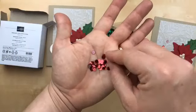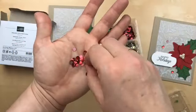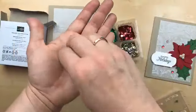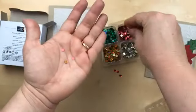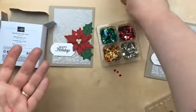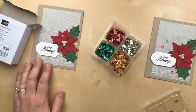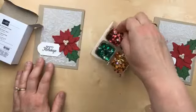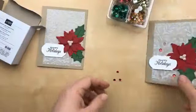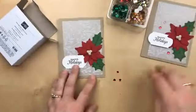I really like the circles, so I'm going to pick out the circles for this card. Although I think on my card I did use some of the hexagons as well. So each color has the circles and the hexagons and then the faceted sequins. And these are all loose, so you're going to need to use some liquid adhesive to glue them down. Here you can see, I guess I used 2 faceted and then one of the hexagons.